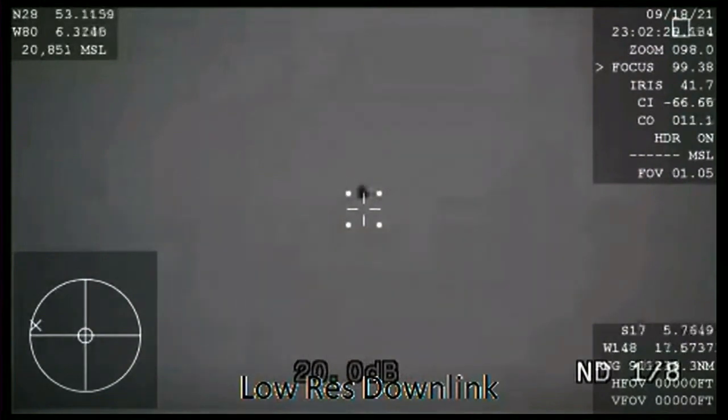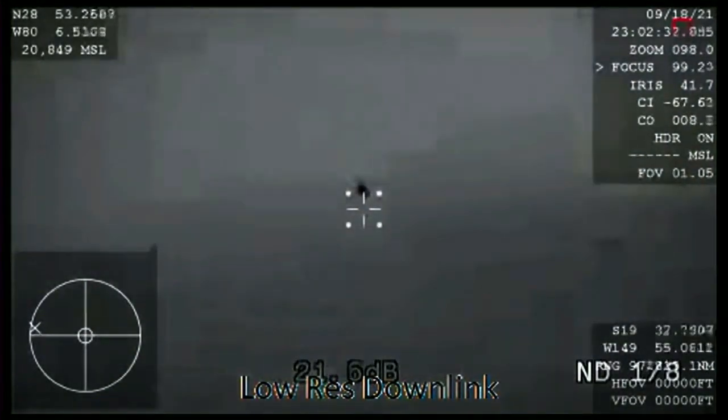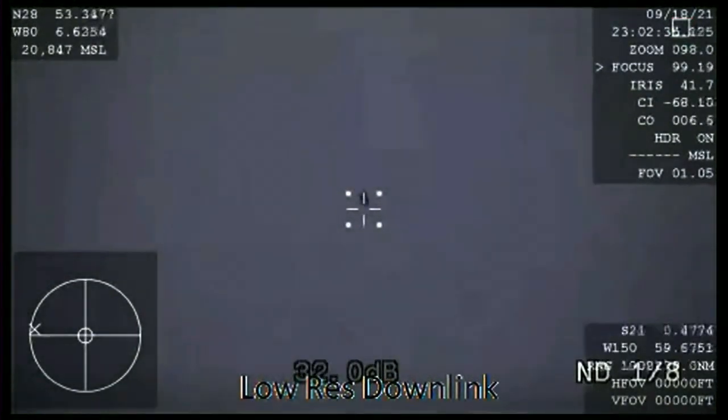That's such a cool shot of Dragon coming back down to Earth. It looks very fast in this camera view here.